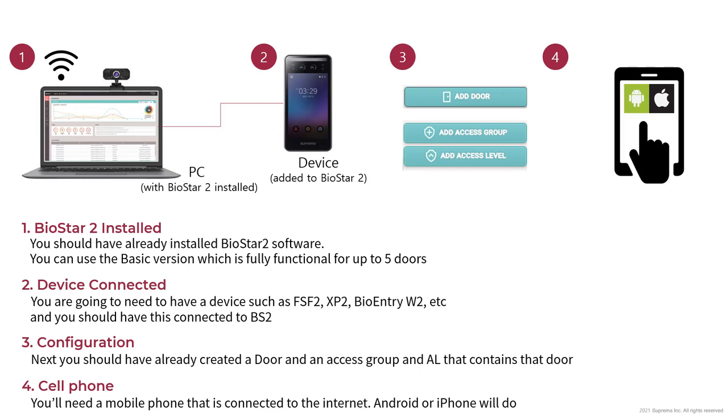And of course, you'll need a cell phone, a mobile phone that is connected to the internet and has email for the account that you'll be using so that we can receive our mobile card.